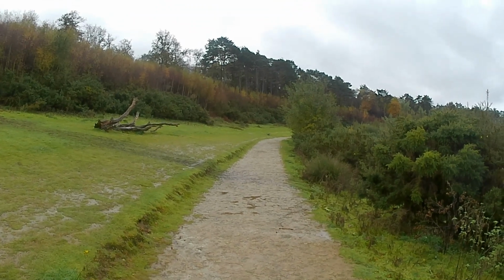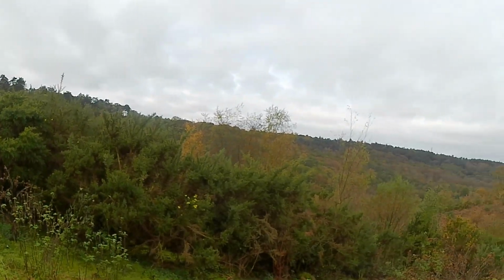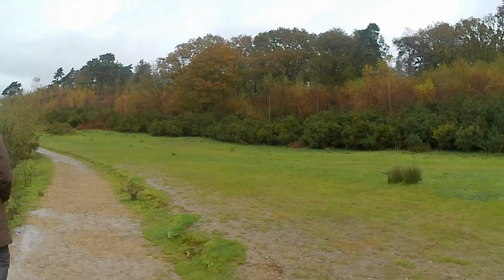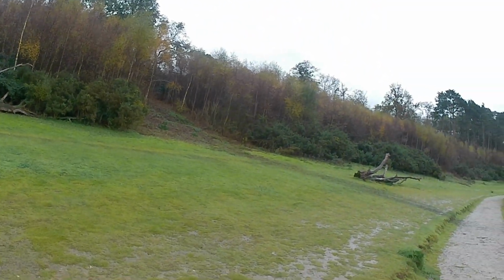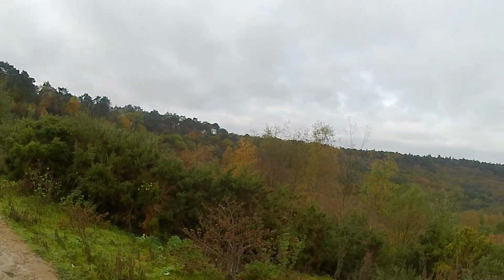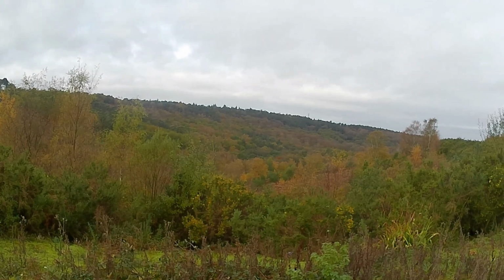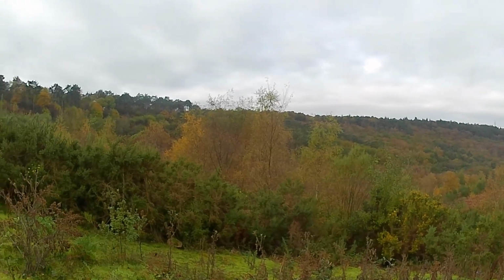Papa Dunk and I have been walking down this path now for a good 10 minutes. We haven't crossed too many people. I think one rider and one walker. And everywhere you look there are wonderful views. The gorse is coming out. You can just see the yellow of the gorse, and looking down into that valley there, you can see all of the different greens of the trees. Just green, green, green everywhere.